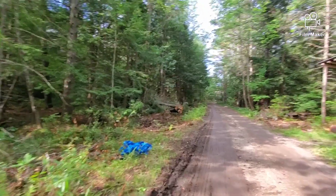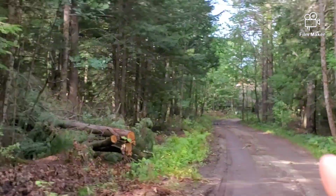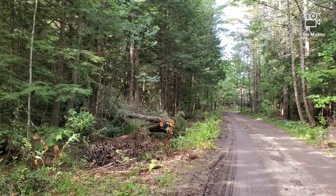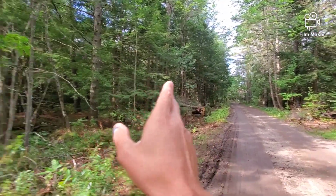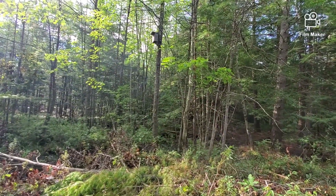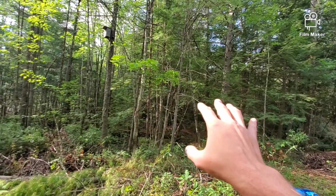I'm just at the landowner's house. I don't know if you can see, there's a barn right there. But there's a block of woods here on the left side of the road that abuts the landowner's field over there. I have this section to cut.